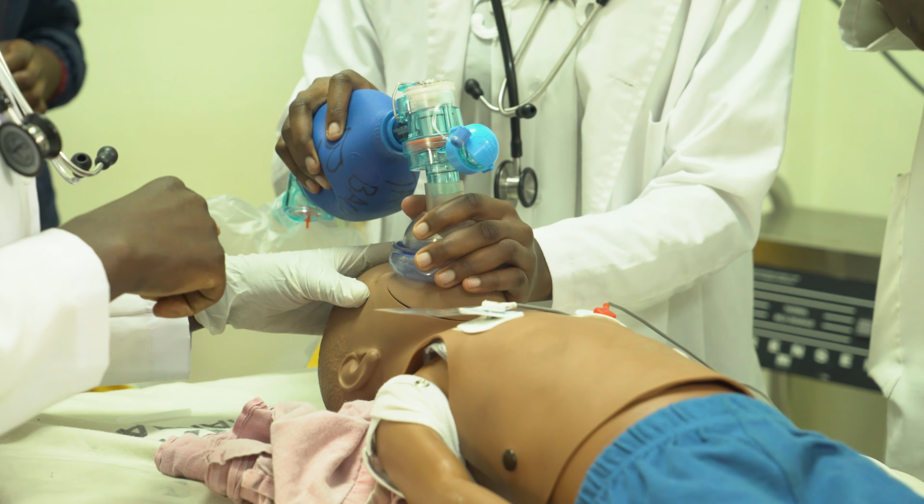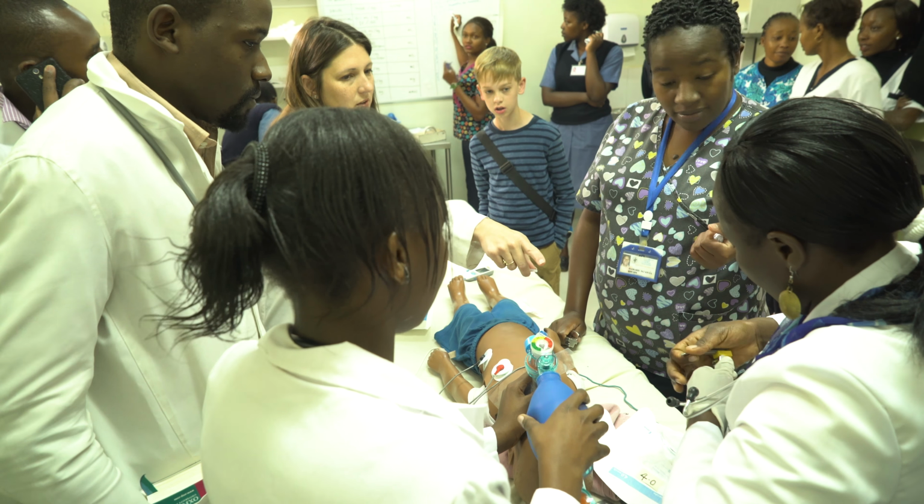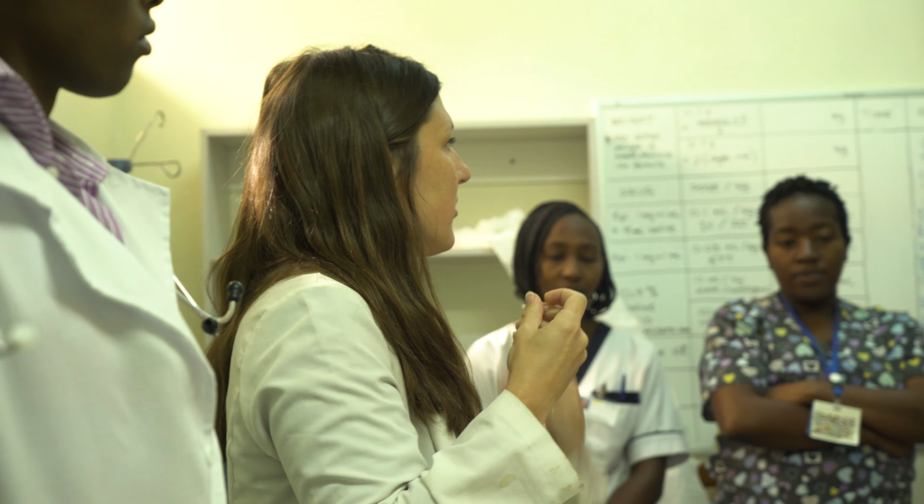Over the years, missionaries taught local Kenyans how to do the medical work themselves. They train nurses, technicians, and even doctors. Some even go on to work at other hospitals. Now Kijabe Hospital is run by a local Kenyan man, Ken Muma, who serves as its chief executive officer.